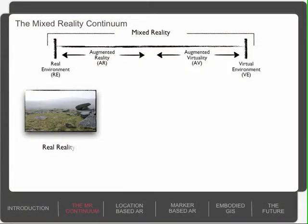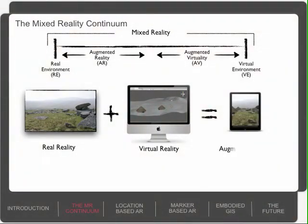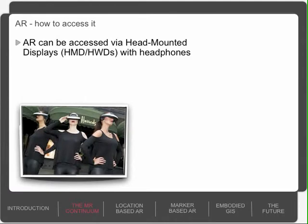But essentially, real reality plus virtual reality equals augmented reality. Okay, let's go with this. So augmented reality, this is what we're going to talk about, and how do we access it? There are a number of different ways to access it. The main way that's used at the moment is via head-mounted displays or head-worn displays with headphones. So here are some examples of that.